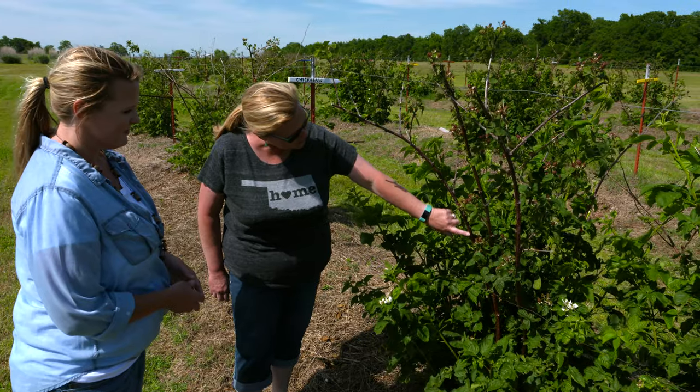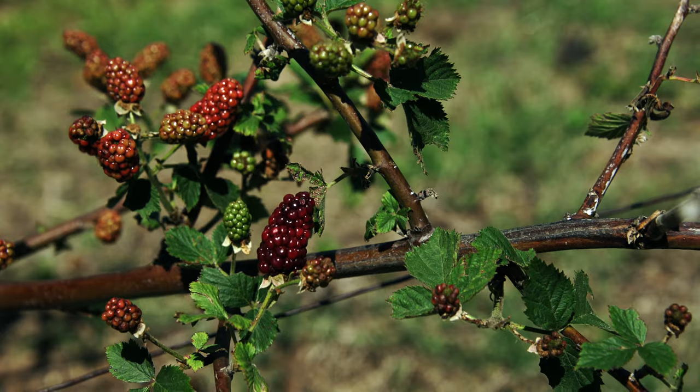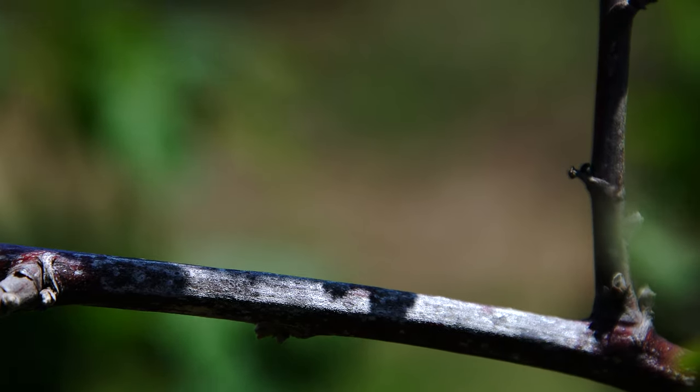So some of these spots that you might find on the floor canes or the fruiting part, kind of purplish or gray spots, those are anthracnose. Fungicide applications will take care of that.